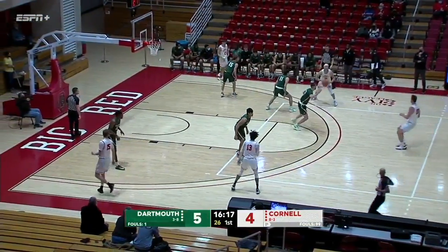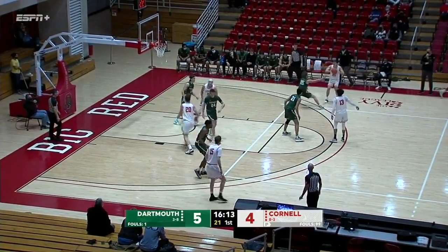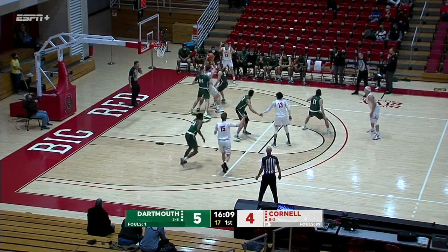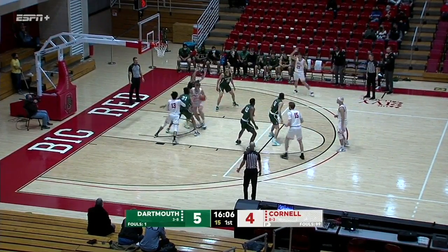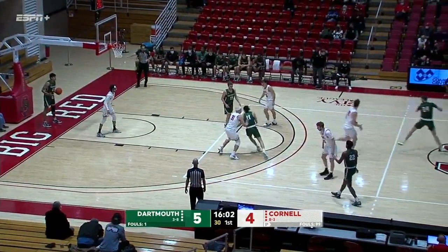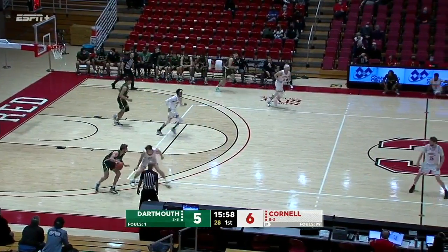Seventh in Division I at 44% of his makes. He gets into the book, and a 5-4 lead for the green. As the red throw it into the block, Manning backing in. The hook rolls around and down for Sean Hansen, the 6'9 sophomore from Ramsey, Texas.